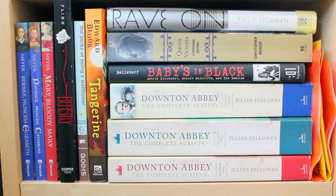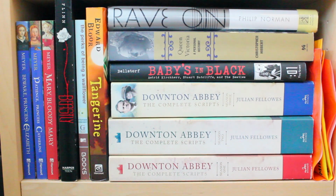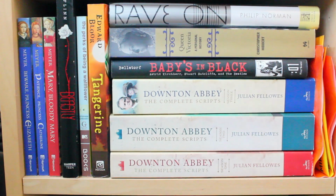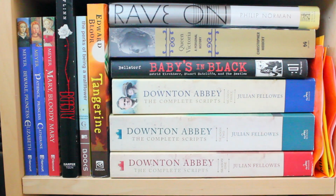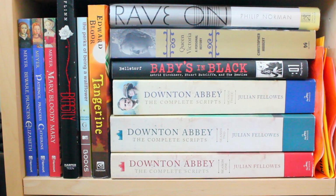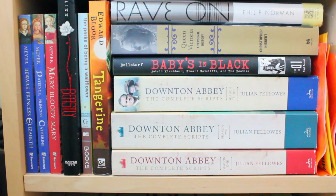That book above it is Queen Victoria, Personal History. I haven't read this one yet, but I just love anything about Queen Victoria, so I'll have to get to that one. And then this one, Rave On by Philip Norman, is a book about Buddy Holly. I'm totally obsessed with Buddy Holly, so that is actually a really good comprehensive book about him that I really enjoy.